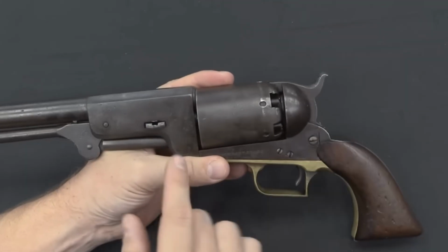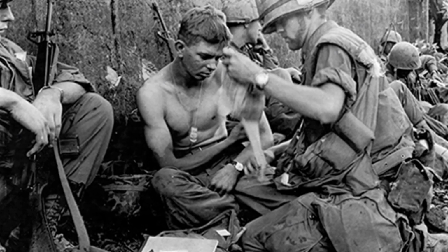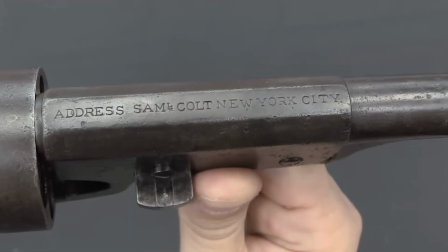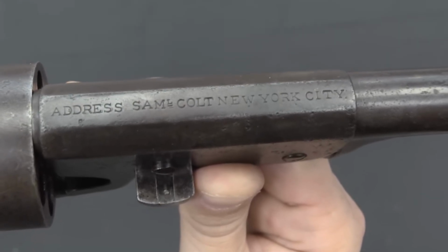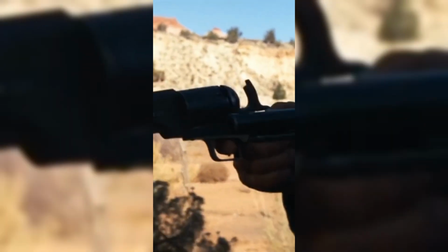But here's where the story gets terrifying. These monsters had a habit of exploding in your hands. Imagine you're in a gunfight, you pull the trigger, and instead of your bullet flying toward the enemy, your own weapon becomes a grenade. Some soldiers literally lost fingers when their Walker decided to become a bomb instead of a gun. The massive powder charges that made it devastating to enemies occasionally made it deadly to its owner. Only about 1,100 were ever made because exploding guns aren't great for repeat customers.